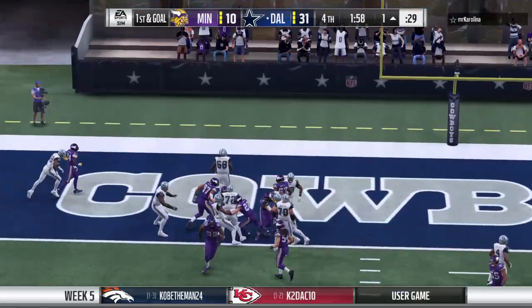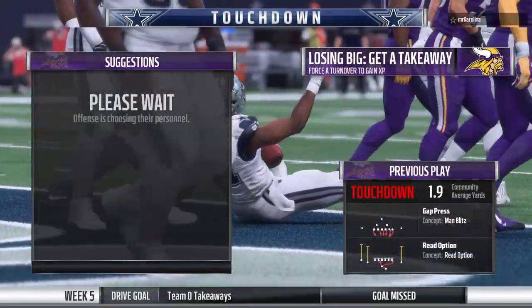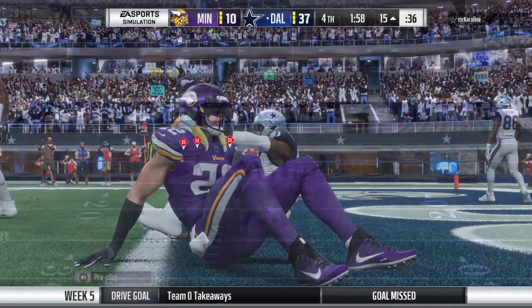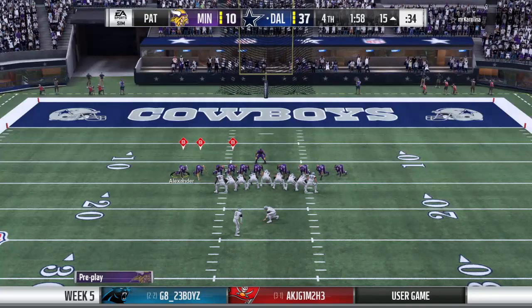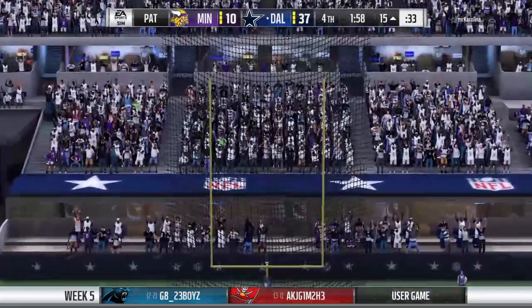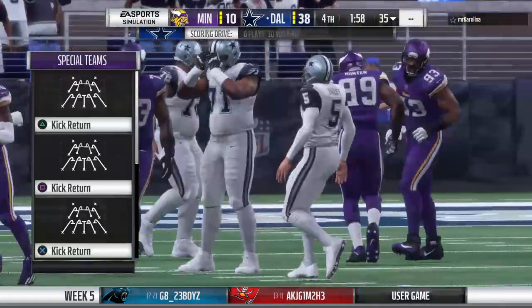They'll try to run it in with Elliott. And he'll get in. Touchdown, Cowboys. Ezekiel Elliott with his second touchdown of the game, number 7 on the year. And the Cowboys will extend their lead. And he's been a busy man, 5 for 5 now as he knocks another one through to extend the lead.